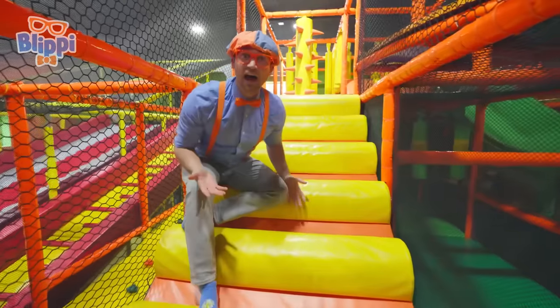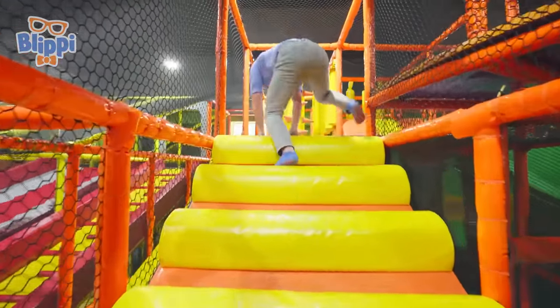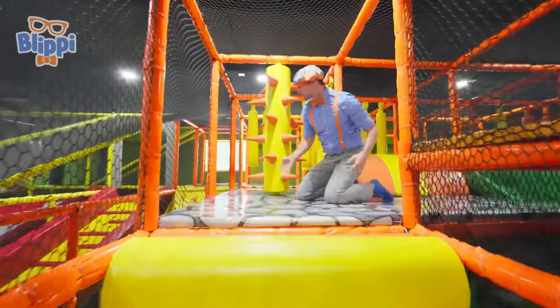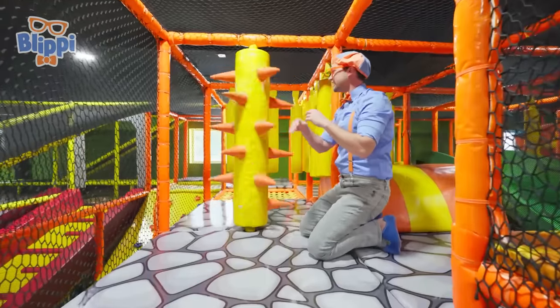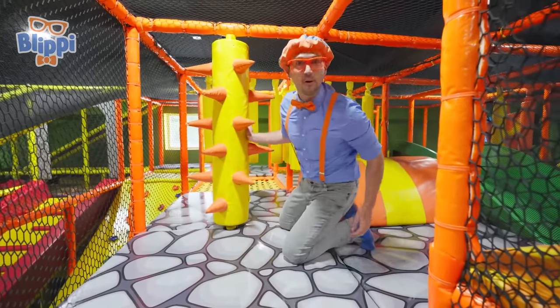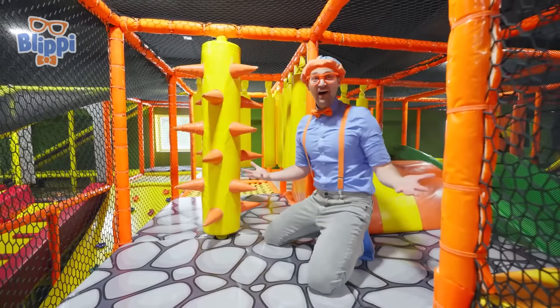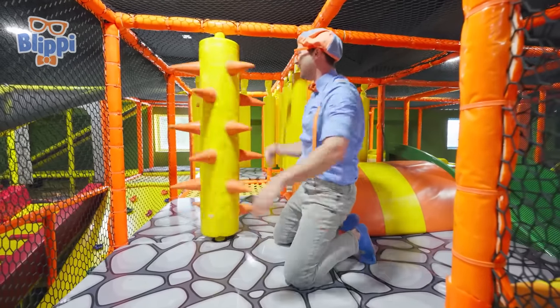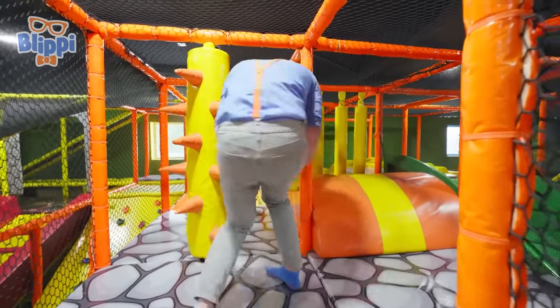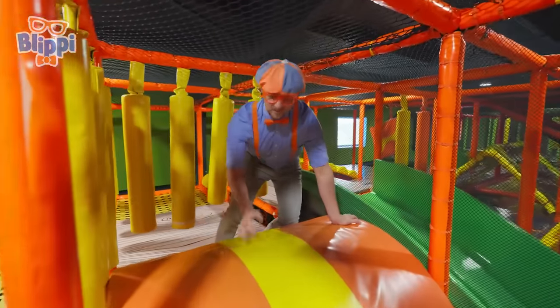Swing, I mean. Yeah, that's a rhyme. Whoa, here we go. Almost to the top, I'm sure of it. Whoa, look at this. Whoa, a spiky pole. What's this for? Whoa, orange and yellow. Whoa. More orange and yellow. We have to climb over this hump.